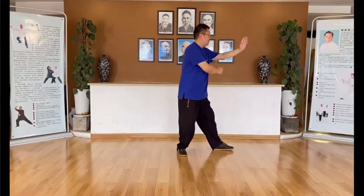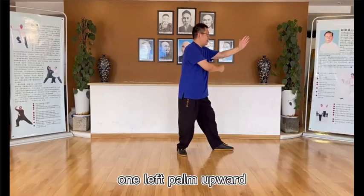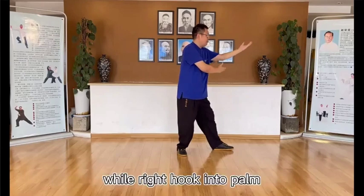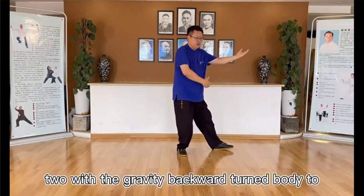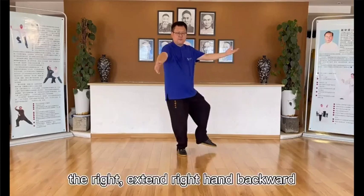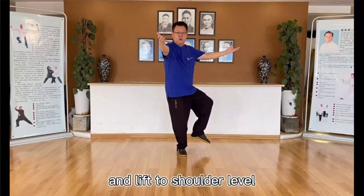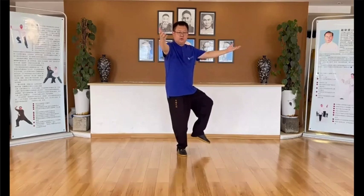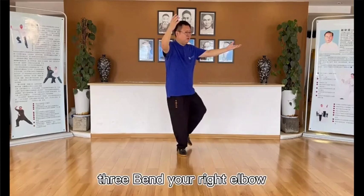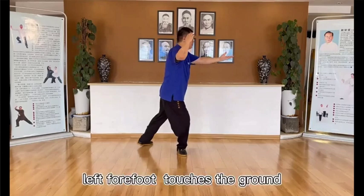First demonstration in the normal direction. 1. Lift palm upward, while right hook into palm. 2. With the gravity backward, turn body to right. Turn right hand backward, and lift to shoulder level, eyes on the right hand, lift knee. 3. Bend your right elbow, stir back. Lift forefoot touches ground.